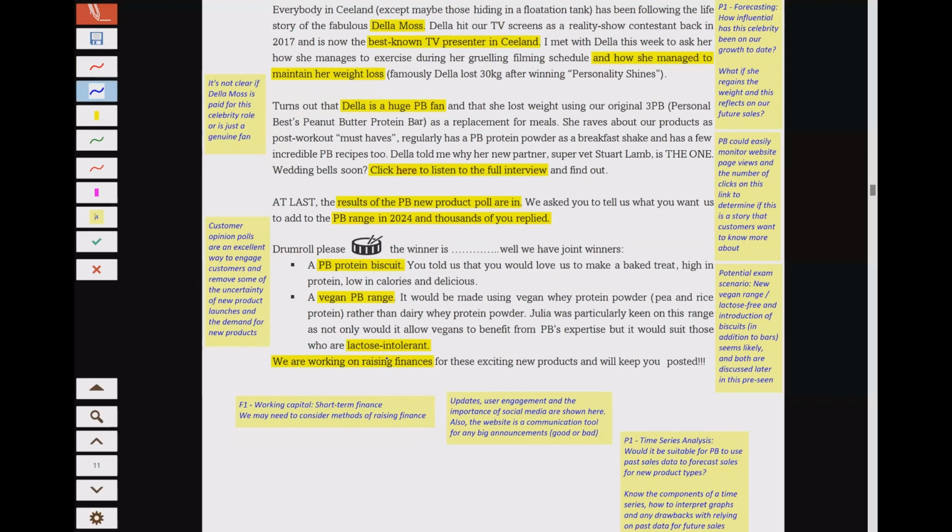And it looks like we haven't promised our customers. We've got the results, biscuits and vegan are what we're looking at. We're just pausing for time, aren't we, by saying we're raising our finances to do that. Maybe making them think, oh, if we buy a bit more, they might start this new biscuit range as well.